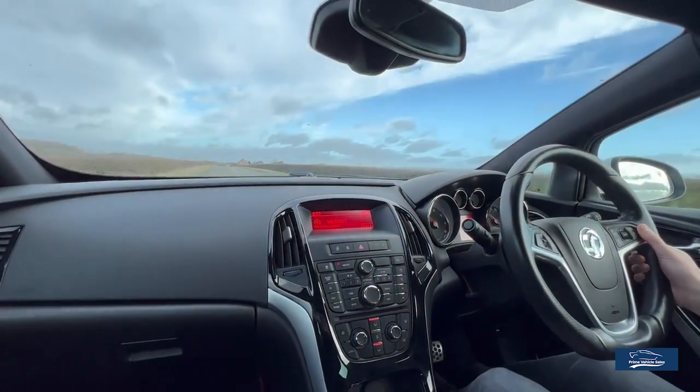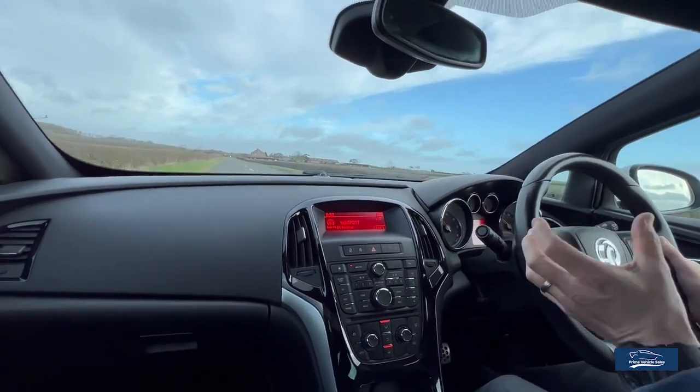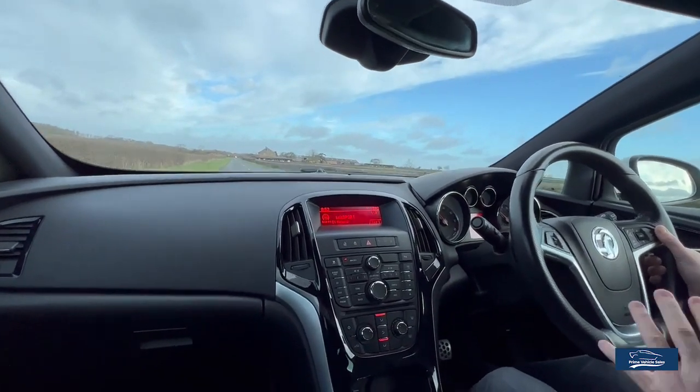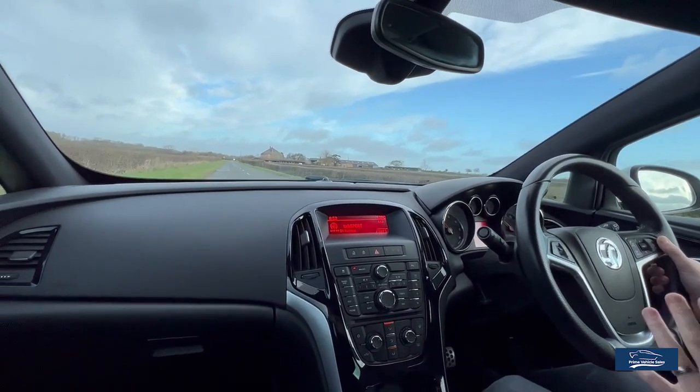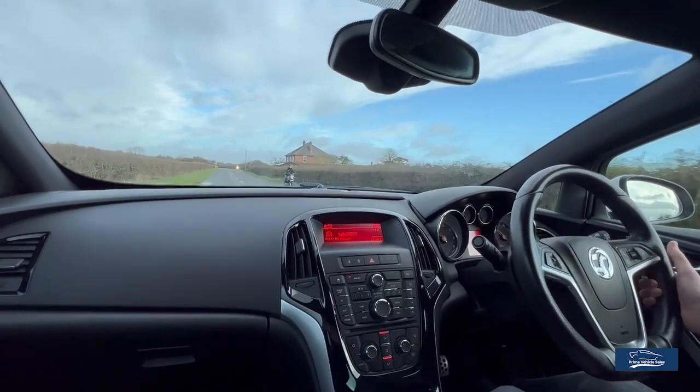No warning lights on the dash, it's all good there. We've got full service history for the car. Book is all nicely stamped up. We've just had an oil and filter service done as well, just to keep it all up to date. We've got two remote keys for it, both working.